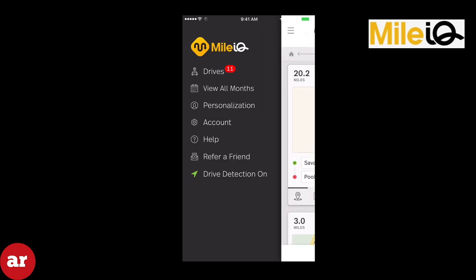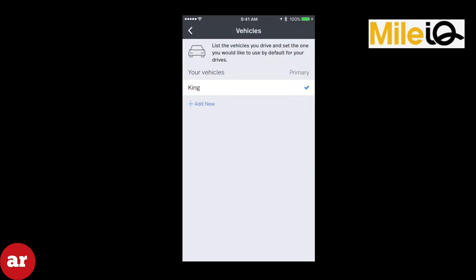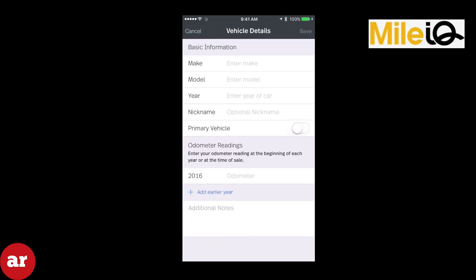MileIQ lets you set up some basic functions to let you get started. Let's go to the personalization section. It allows you to set up to two vehicles for your use. As you see, I have one vehicle named King. And if you want to set up another vehicle, here go the basic information you would need to enter.